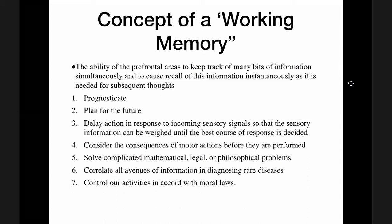And then sometimes we can delay our activity because we want to achieve more. Ito yung mga hunter, di ba? Hindi naman sila agad-agad nag-shoot, but they have to wait for the proper time and then trigger the bullet to succeed. So the incoming sensory information can wait until the best course of response is decided. Consider the consequences of motor actions before they are performed.